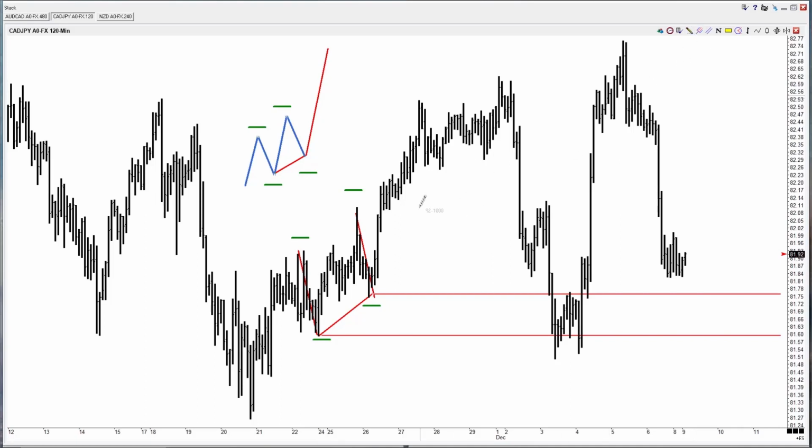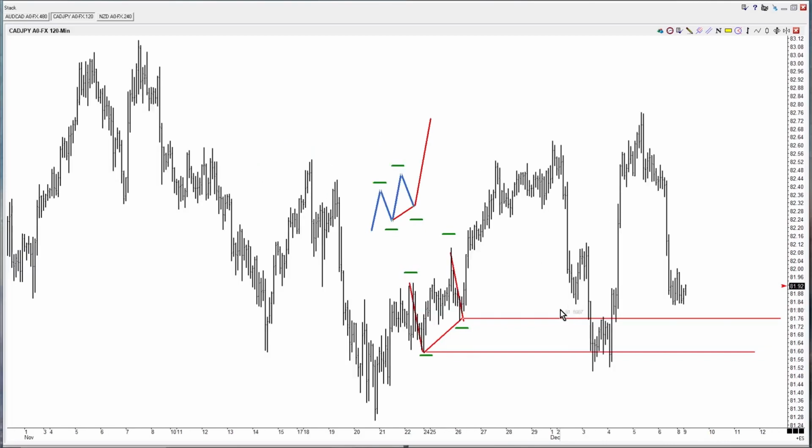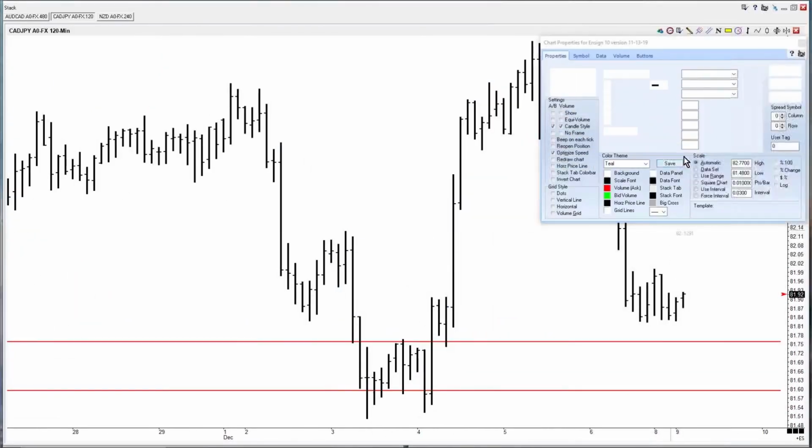A bar level press is going to look more like this. Although there is a couple little swings in here. And expand. Same thing. So that's a swing level press. Boom. Now, here, let's everybody do this one.